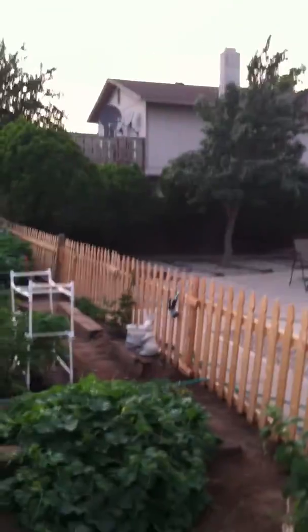Hey, so here's my garden. It's out in the back of the house, and I'll show this still standing. I'll start with the grapes here.